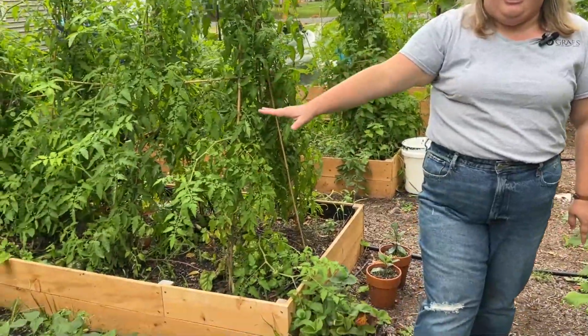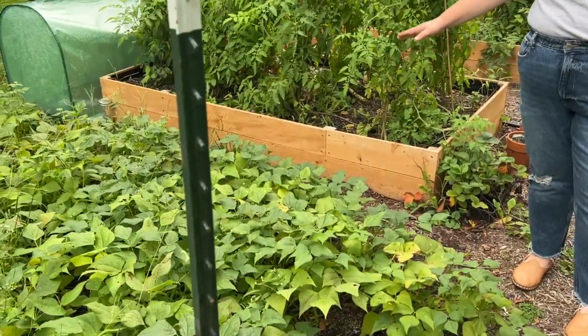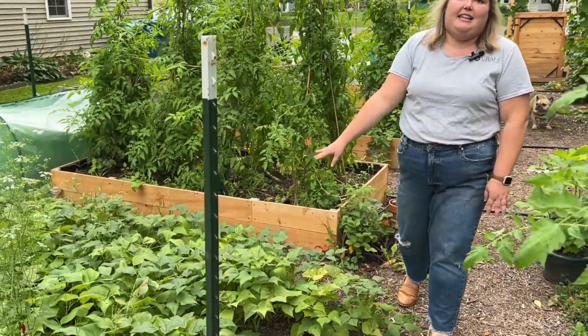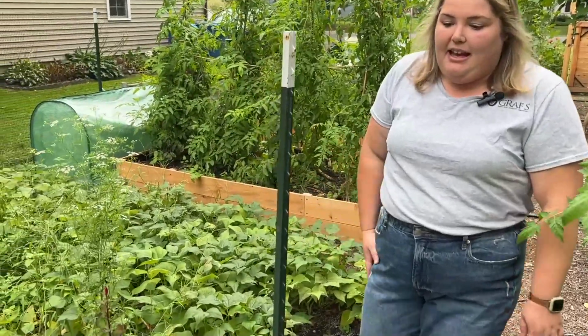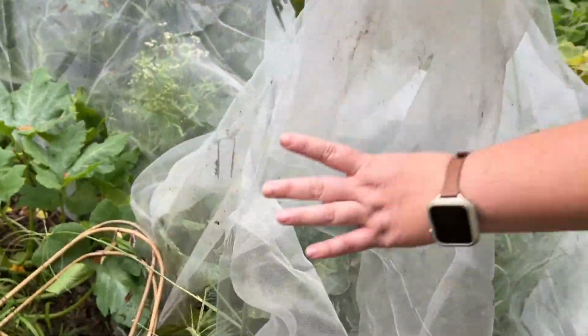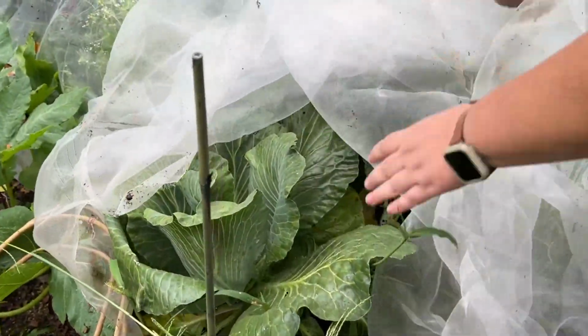And here in the ground, we are growing black beans and pinto beans. So these are going to dry in their pods, and then we'll eventually harvest them and eat them all winter long. And back here, I have collards, cabbage, and kale growing.